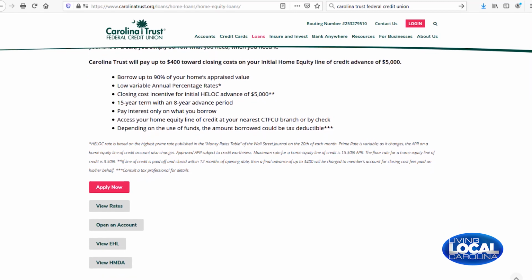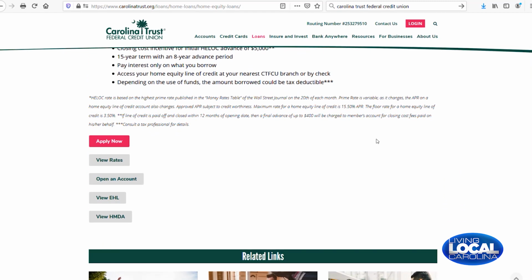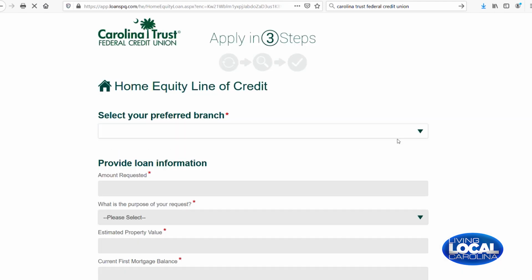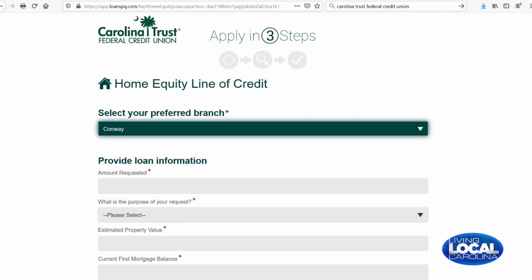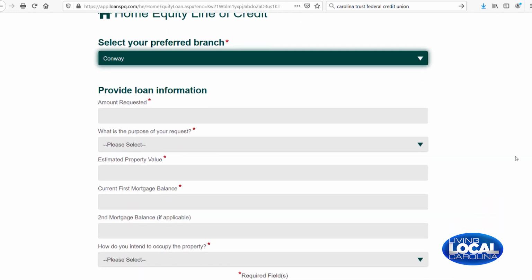One of the great things about Carolina Trust is that for any of our loan products, you don't have to be a member to apply. You can come into the branch and sit down with a loan officer or even apply online. And then along the process of getting approved for that loan, we can set you up with a membership for us. But it's a great way to just get your foot in the door and ask the questions that you want without feeling pressured. Yeah, exactly.